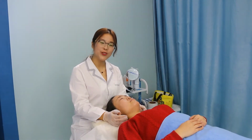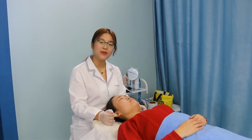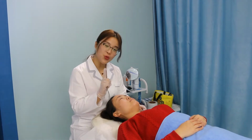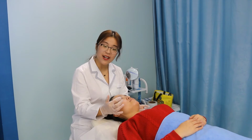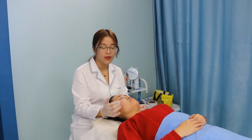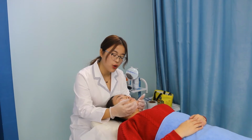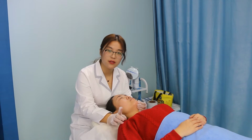Okay, now let us introduce how to do the treatments on the facial parts. Before we do the treatments, we need to confirm 3 tips with the clients. The first one, we need to confirm whether the face has any injectable cosmetic filler. If we touch the face here, the nose here, or the chin here, and we find injectable filler, then we cannot do this.